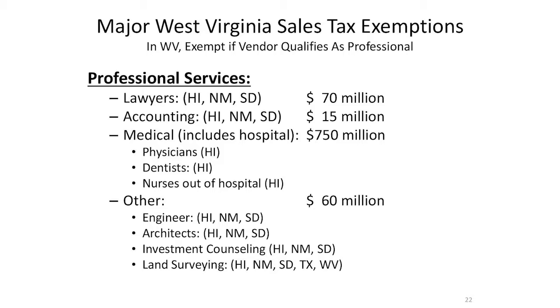And Hawaii has a special advantage over the rest of us. You know what that special advantage is? There's not a whole lot of interstate competition. I'll go across the border and buy the service there. It's a little bit less of an issue in Hawaii than it is in West Virginia. So that's sort of the nature of the professional service exemption.